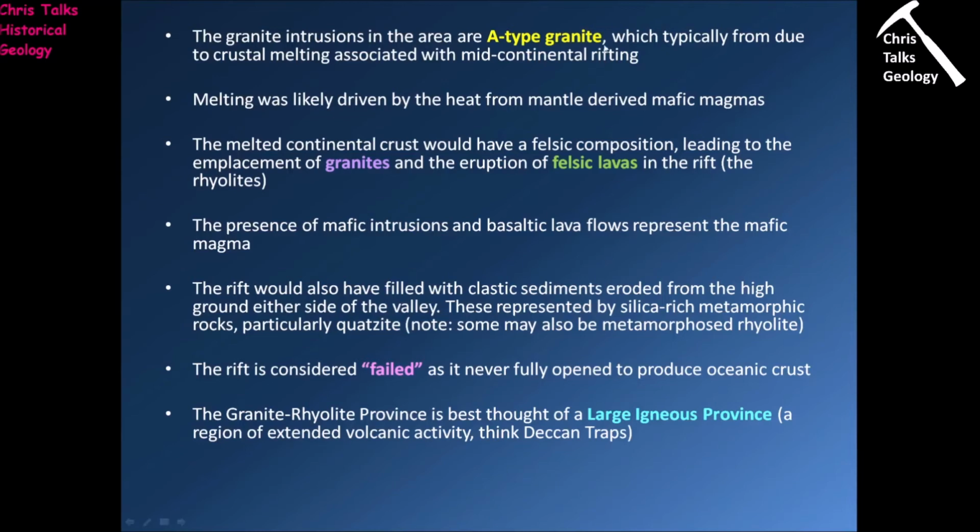Whereas your average piece of continental crust, if it's wet, will start to melt at quite low temperatures, down in the 650 to 700 Celsius range. So assuming you have a wet continental crust, so there's some water around, and you obviously have the heat from these very, very hot mafic magmas, that's going to be sufficient to induce melting of the continental crust, and that's obviously going to lead to the formation of these A-type granites.